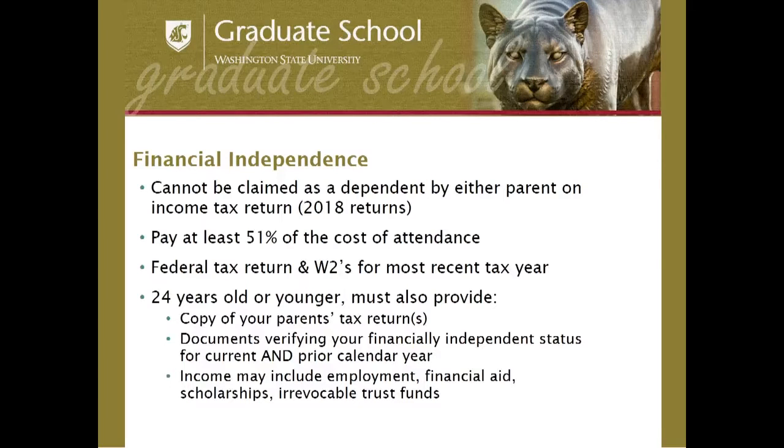For the pay, at least 51% of the cost of attendance. If I'm on an assistantship, we have to just print out a form, or? So if you're on an assistantship, we do have access to that information. And so for people on assistantships, that already covers the 51% of the cost of attendance.